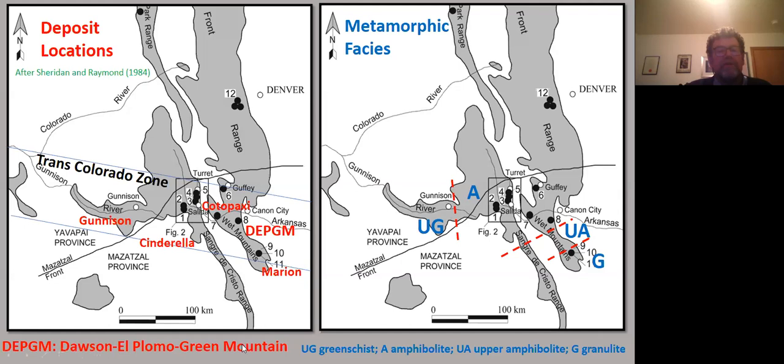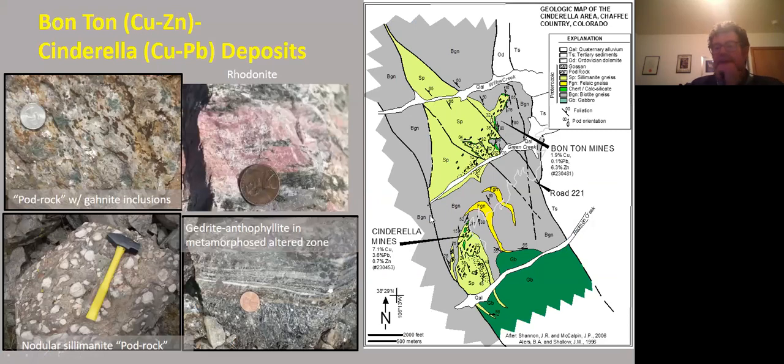All right. So we go from Gunnison over to Cinderella, Bonton, and then to Cotopaxi before I talk about the deposits near Canyon City. So here's a map that's been put together by John Shello and Brian Allers on the Cinderella and Bonton mines. And despite the color differences here, these are largely metasediments. The pale green color is the sillimanite gneisses. And you can see these symbols in here, the little pods. This is the nodular sillimanite rock. And here we have an image of the nodular sillimanite rock as well.